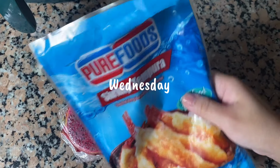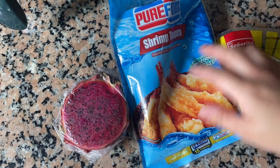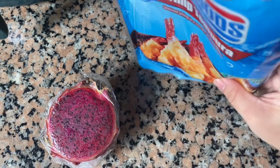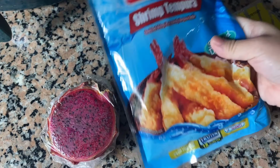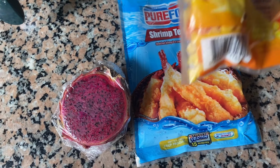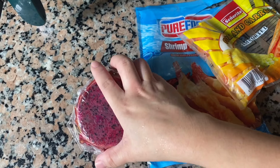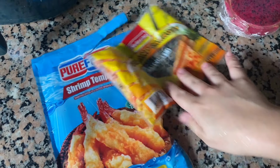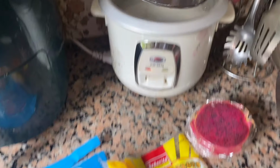Good morning! So, another bento. So, we have here the shrimp tempura. Ito, last na to. Tatlong piraso na lang siya. So, ubusin na natin siya. And then, ito rin. Last na rin to. And then, I have here the fruits. So, prituhin ko muna tong shrimp. Yung rice natin is still cooking.